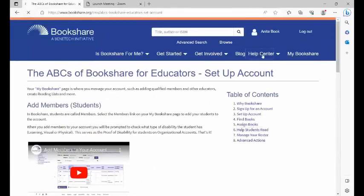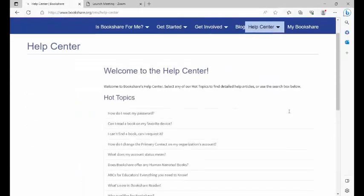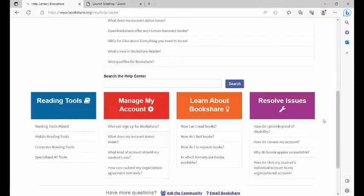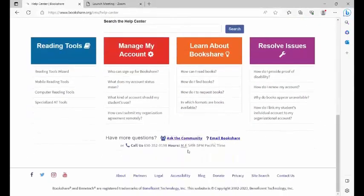We also have a help center where you can search for information, find answers to frequently asked questions, as well as the contact information for our customer support team, who are available by phone and email.